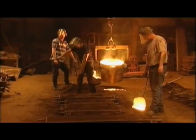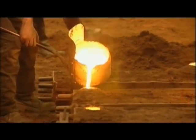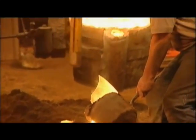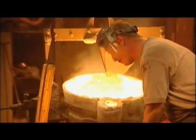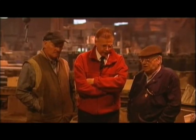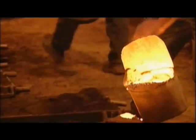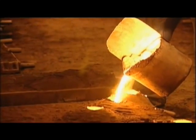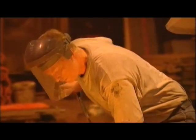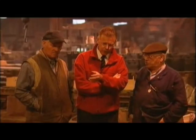The pattern will be in the box there. The box is in two parts. The pattern's placed in there, pulled out. You put the core in, close the box up, clamp it down, and then the metal is poured through the blowholes there. It's really just to make sure you get a continuous flow of good quality metal. What's the idea of the three pouring holes? Well, it's just to make sure that you get an equal flow through the moulding box, Fred. That's about the size of it.